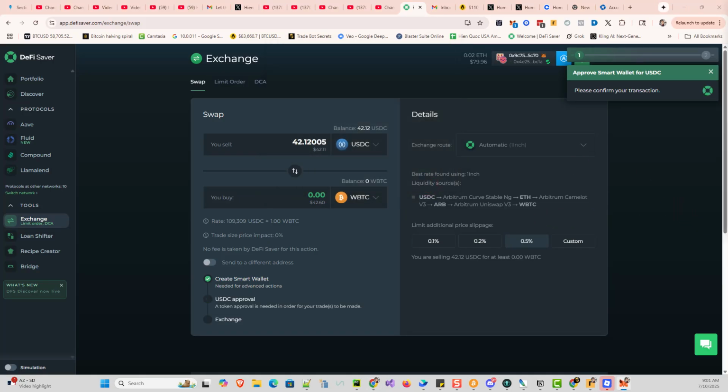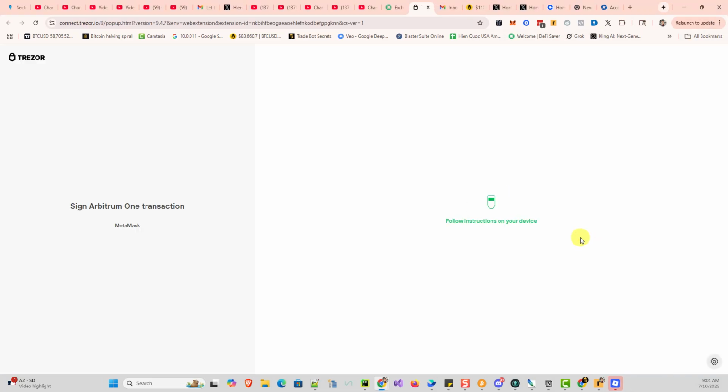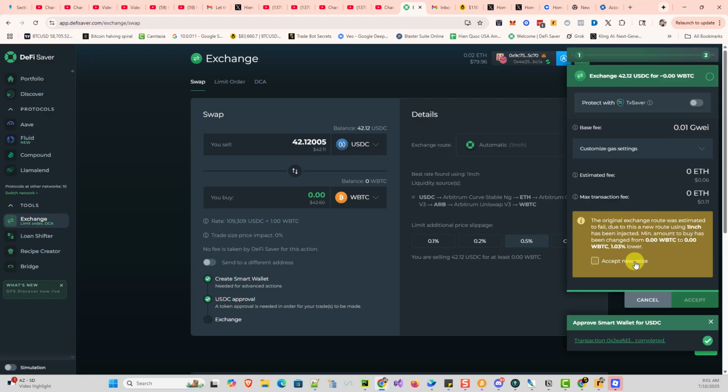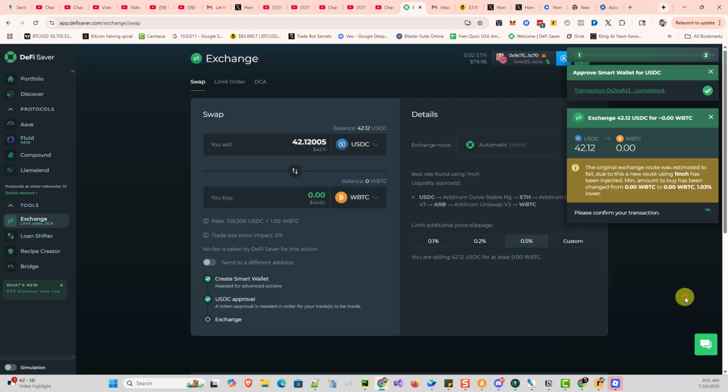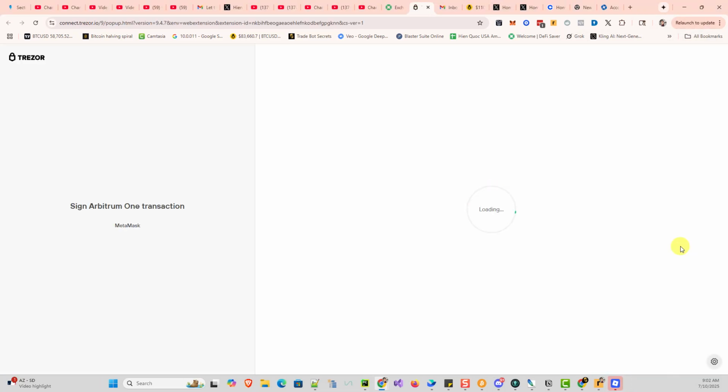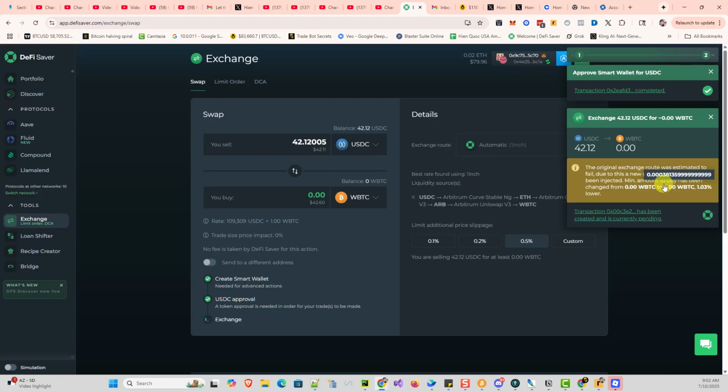Okay, we're going to grant the approval of that transfer. And I'm going to sign with my Trezor, so you won't be able to see that. You'll probably get some kind of approval, and just approve whatever it asks. Alright, once that's completed, it'll then send the request to switch. Of course, I'll take a lower price, yep. And then I'm going to accept that again, confirm, hold. Alright.